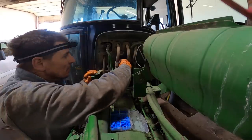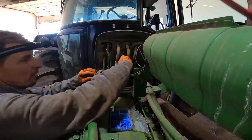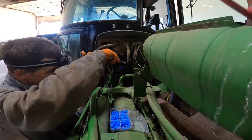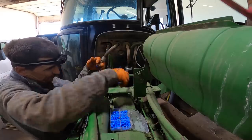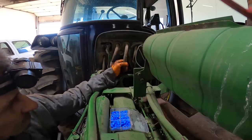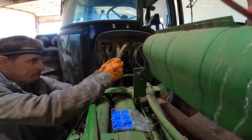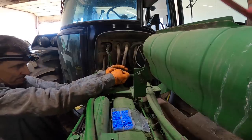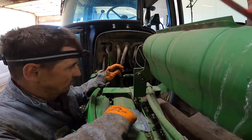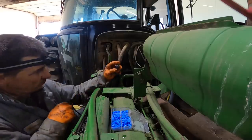Something like that, maybe. That's a touch bigger. Let's go with that right there. Oh, I like it. I like it a lot. Drippy, drippy. What the hell? I thought that was the same size they used on the last one. This one's got a bigger hole in it. Sure as hell does.